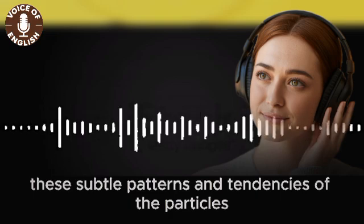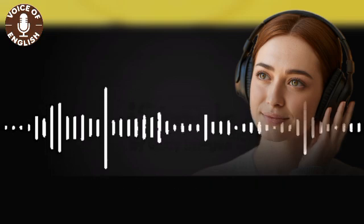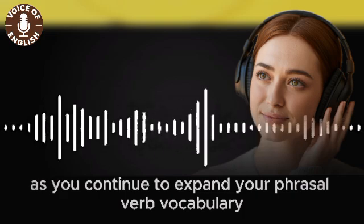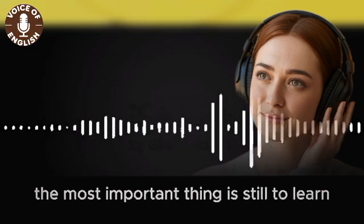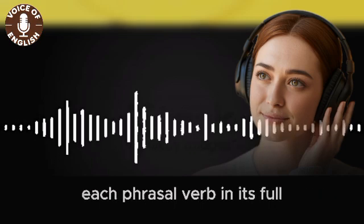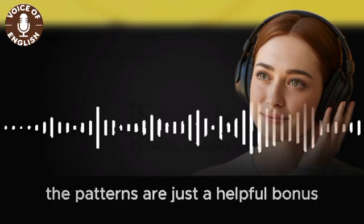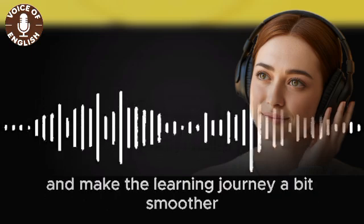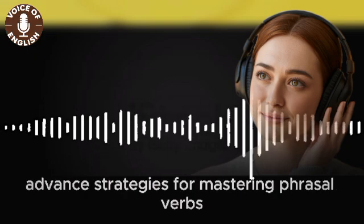Recognizing these subtle patterns and tendencies of the particles can be a powerful tool as you continue to expand your phrasal verb vocabulary. But always remember the most important thing is still to learn each phrasal verb in its full, natural context. The patterns are just a helpful bonus to guide you along the way and make the learning journey a bit smoother. Advanced strategies for mastering phrasal verbs.